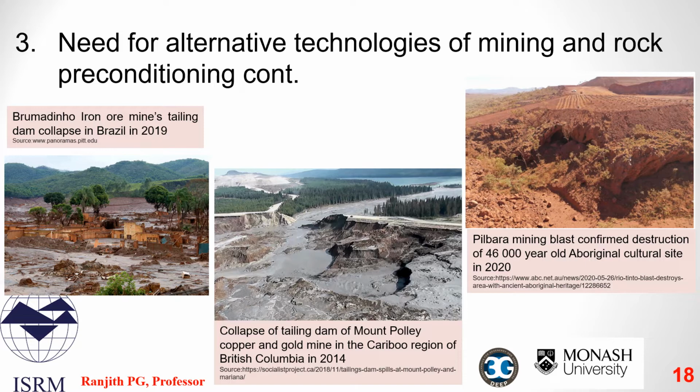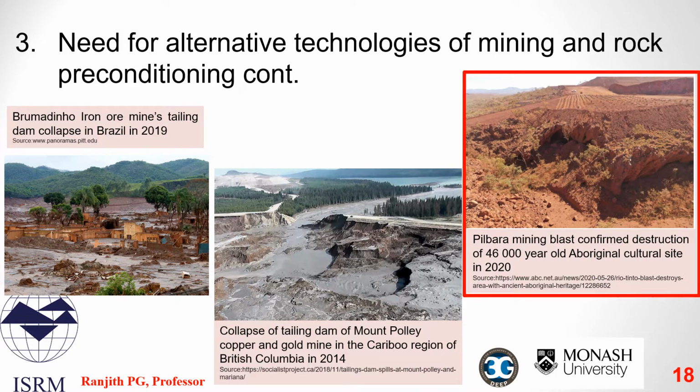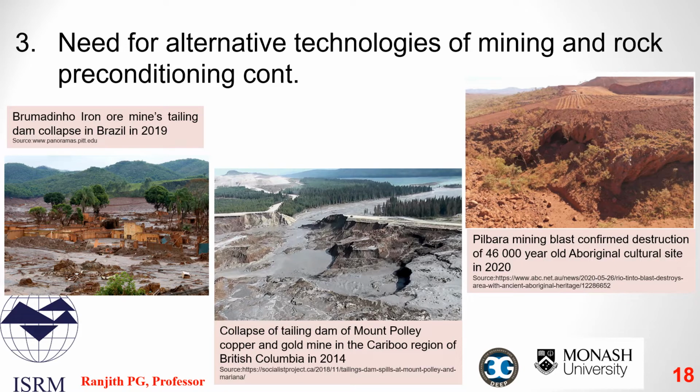This brings us to the environmental impacts caused by conventional mining operations. In recent history, we have seen several tailing dam failures due to the massive amount of waste rock generated in mining. The collapse of the Brumadinho iron ore mine's tailing dam in Brazil and that of the tailing dam of the Mount Polley copper and gold mine in British Columbia are two examples of catastrophic tailing dam failures. The far right image shows the destruction caused by a mine blast, which destroyed a 46,000-year-old cultural site in Australia.